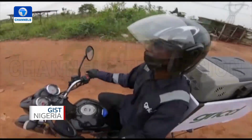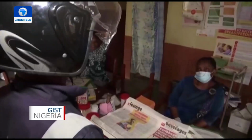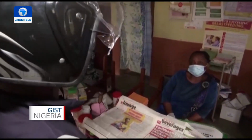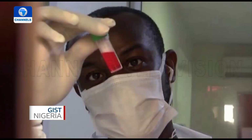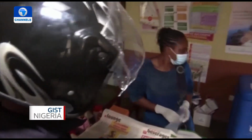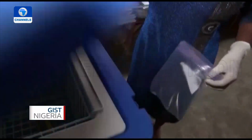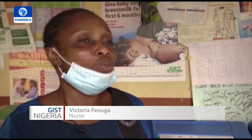Distributing vaccines across Nigeria's hot and dry terrain is not an easy feat. The country's limited facilities mean that medical samples need to be collected and transported, often through poorly maintained roads, to laboratories sometimes miles away. Before, we referred patients to the lab, but now when they came here, they make the job easier for us in taking the sample to the lab, and it eases our service delivery.